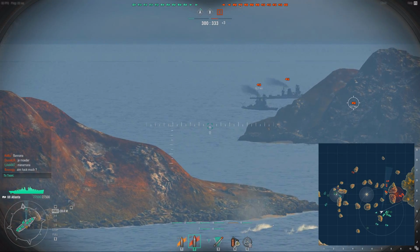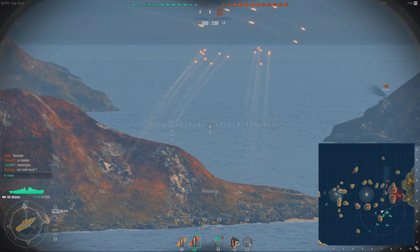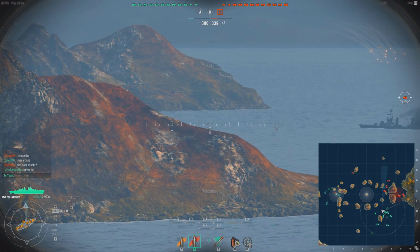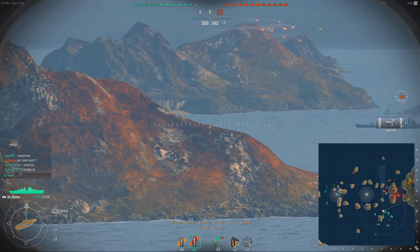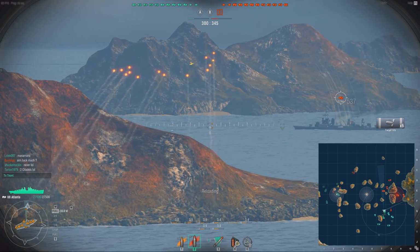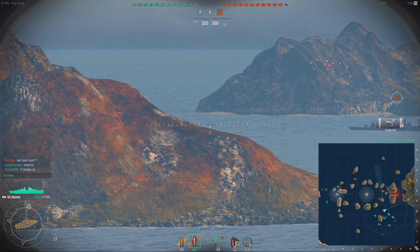This is probably one of my biggest issues that I have with this ship, is that I think that this ship is really, really good at being a division ship. As I'm letting this New Orleans have it, by the way. Look at the kind of damage I'm doing to that tier 8 cruiser. Delicious.